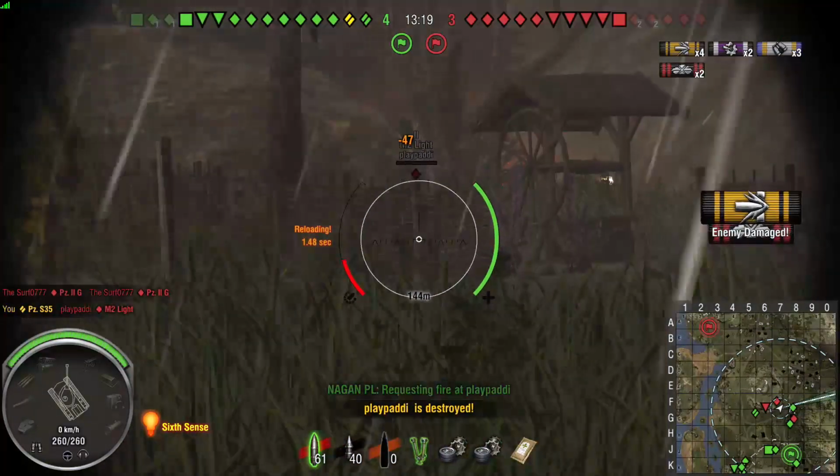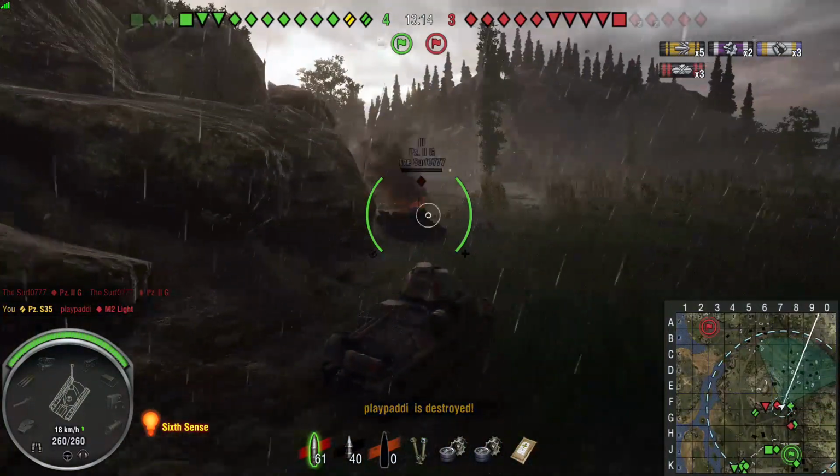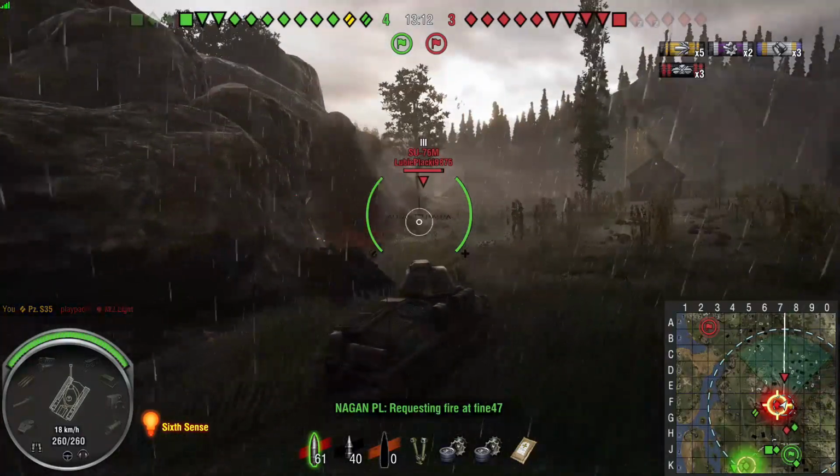It's not bad on it, but you're not blessed with that much armour that you're going to be bouncing that much stuff. It's true. You're not blessed with radical speed either.